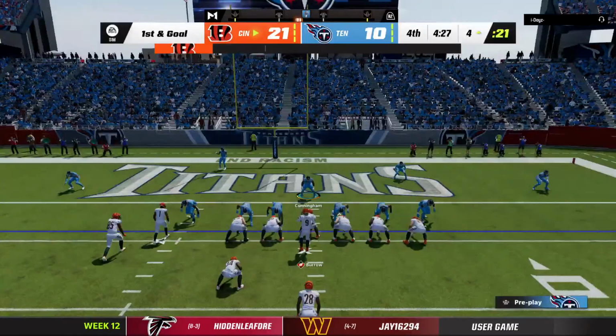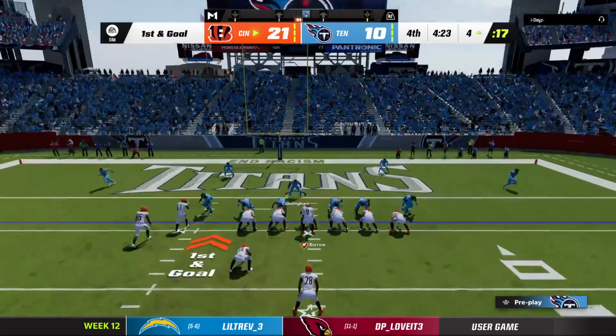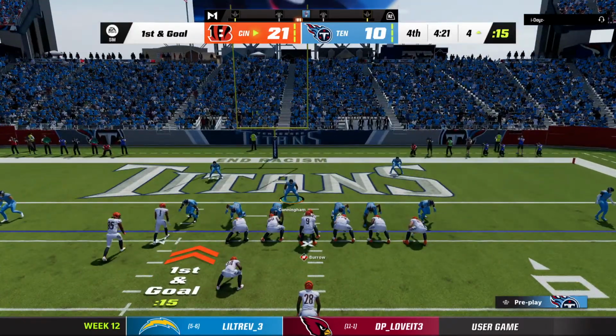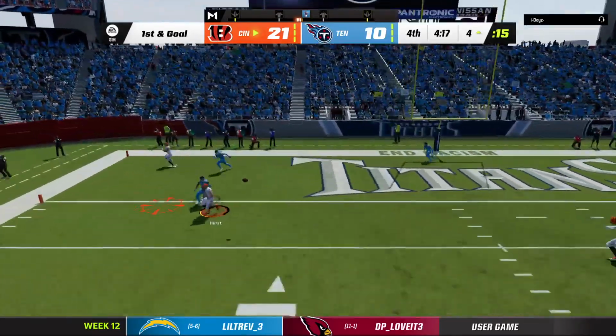This is something you got to be wary of defensively. I mean, just because they're in the mode of trying to burn some clock doesn't mean they won't pass it. They got good yardage out of that one. Yeah, and really, when you're looking at it, now they've got a fresh set of downs.